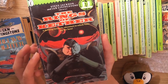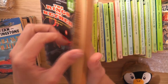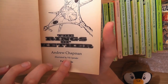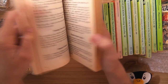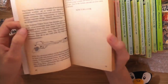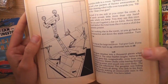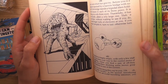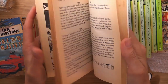The Rings of Kitar. He looks a bit weird, doesn't he? This is another futuristic-y one. Nick Spender did the illustrations. It's quite weird, I wonder why they didn't use the same artist for all the illustrations. So this one's a very line art one. Cool. The vibe in these is brilliant.